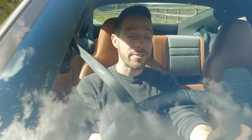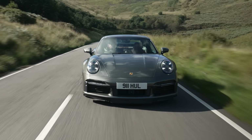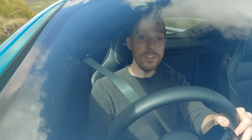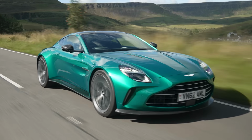Is the world's best 650 horsepower sports car rear-engined like this Porsche 911 Turbo? Or is it mid-engined like this McLaren Artura? Or front-engined like this brand new Aston Martin Vantage?